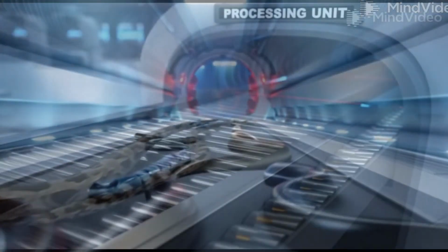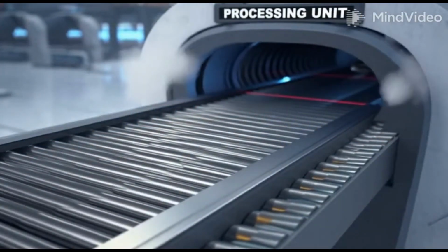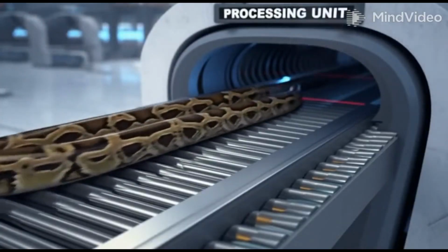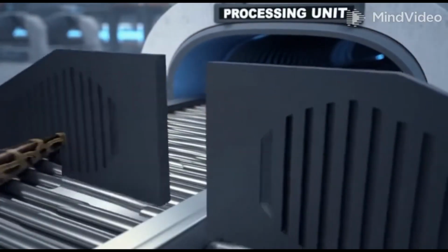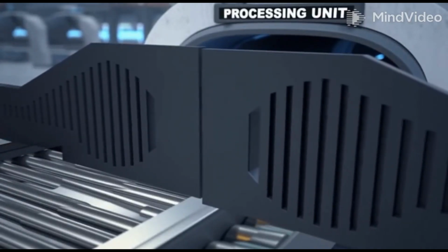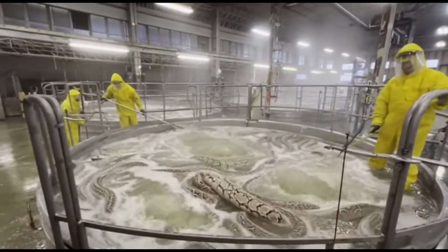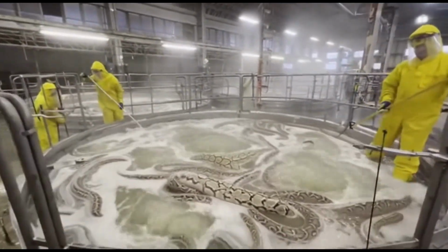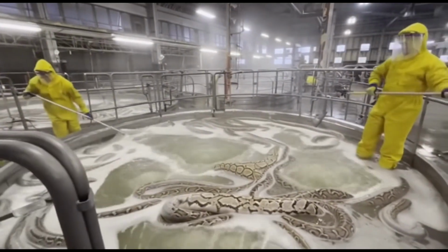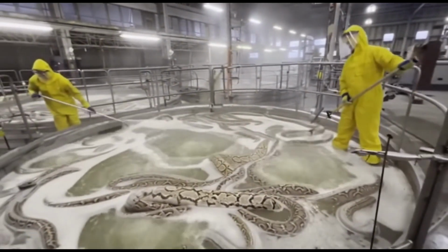As they approach the extraction tunnel, the raw biology is about to be transformed into one of the most sought-after materials in the luxury fashion world. Inside the processing unit, the organic material is separated. What emerges on the other side is the raw canvas, pure, textured snakeskin. But in its raw state, it is fragile. It needs to be toughened.